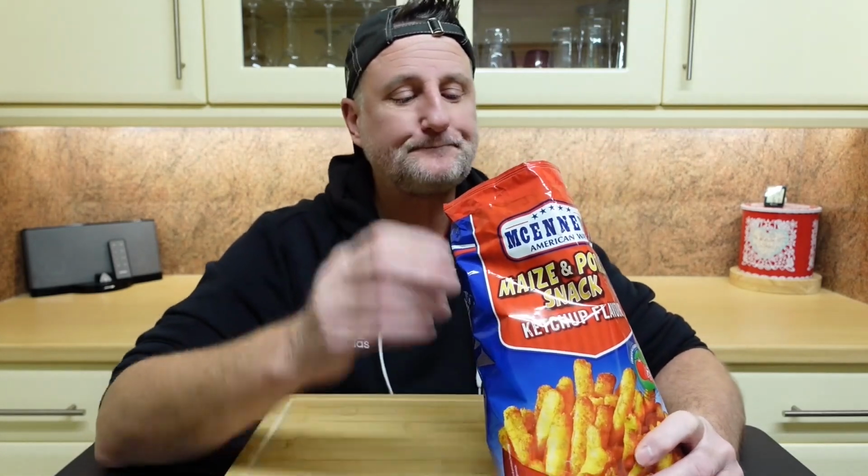Right, well, first impressions are, to look at them, they're a little bit shorter than I was expecting. And they are lacking a bit in flavour. You do need to get a big old handful, really, and bung a load in. They are lacking in flavour. They've got quite a nice texture.